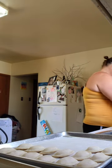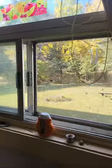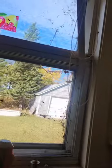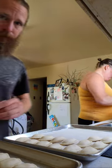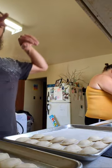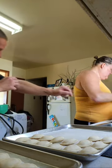2, 4, 6, 8, 10, 12. Another beautiful day outside. My bird's in the bedroom because he's being a bad boy. Being bad. I'm thinking it's a cage that needs to be cleaned.